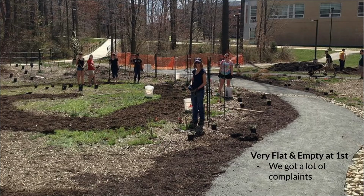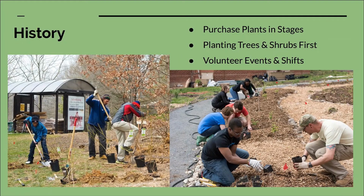So in the next slide, you can see some examples of volunteers during our volunteer events and shifts, helping us dig holes and take those plants out of their pots, since we purchased them in pots from vendors, and then plant them in the ground. So this definitely had to happen in stages. First, we did the fruit trees, which take the longest to grow, and then we did shrubs, and then we did some of the smaller plants as well.